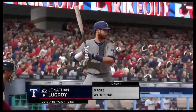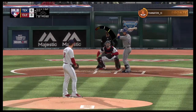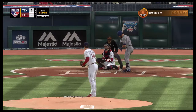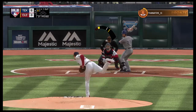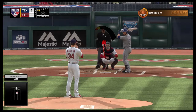Up next for the Rangers. In is the catcher, Jonathan Lucroy. 0 for 1 for him here in this one. Takes a fastball on the inside corner. 6 runs, 8 hits, and no errors in the contest for the Rangers so far. Late decision to swing that time, and as a result, it's 0-2.